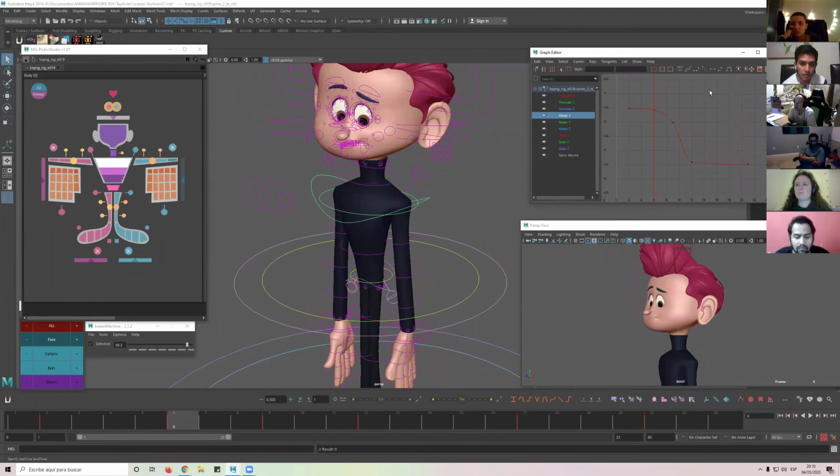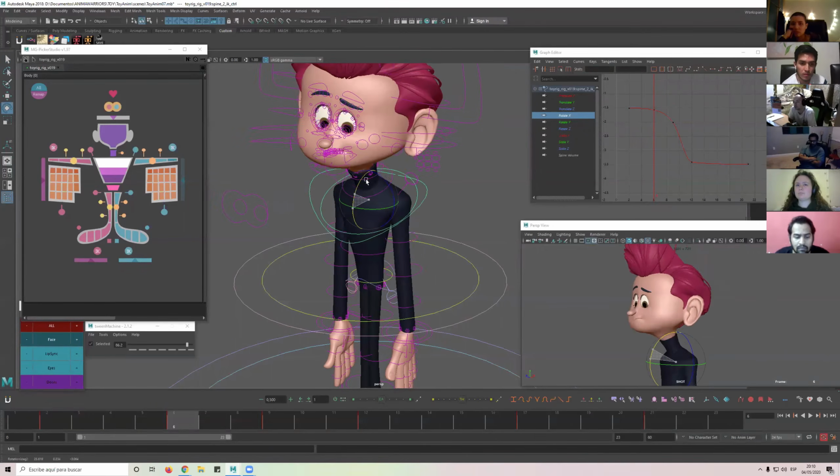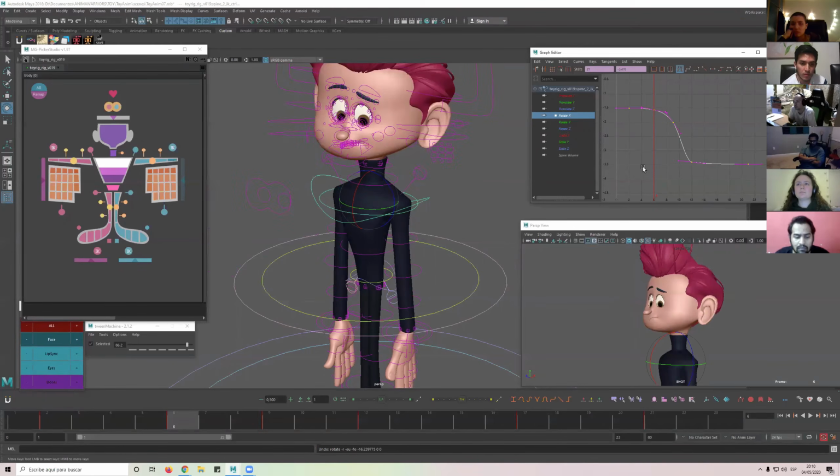So sometimes what I do is I try my rotation in X is this one, okay? Sometimes what I do is I get the whole curve from X and I delay another frame, and I see how that feels. And I just move around.